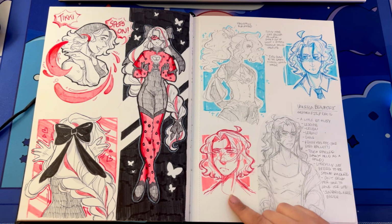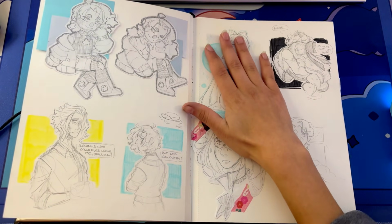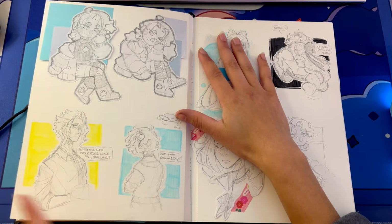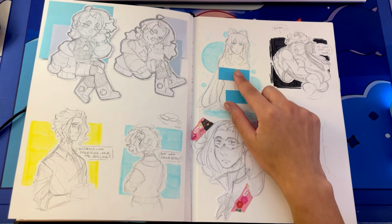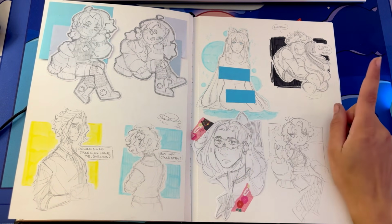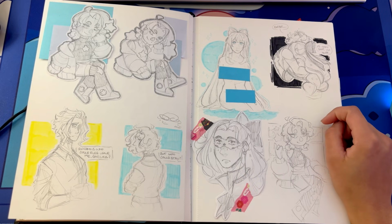Here's some Lucky Vanny. This was some sketches I did before the Vanny video. Nothing too interesting. So there's some more Lucky Mite on this page. There's a study of Kokomi from Genshin Impact, some more Lady Noir. That's their ship name as well. It's not like I'm gonna change it.